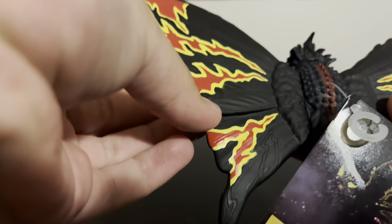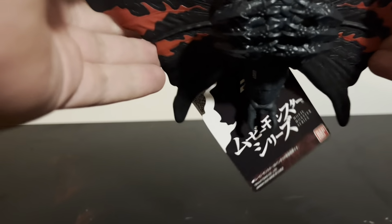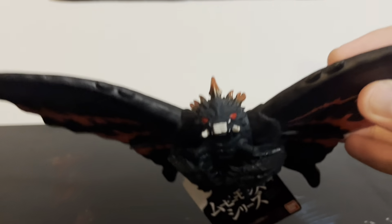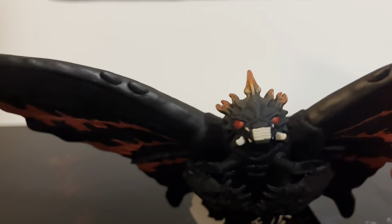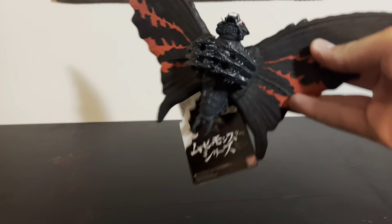Just trying to see if there are any paint mishaps. No, not really. Actually, there is a bit of a paint mishap with the yellow here, but I think I can fix that in the future. But yeah, Movie Monster Series Battra Imago, really nice, and really nice that Imago Battra finally has a new figure, not like the older Bandai figure, which I know is a relatively good figure but is of course more expensive these days. And don't get me started on the S.H. MonsterArts one. Oh boy, the hefty price point, in my opinion.